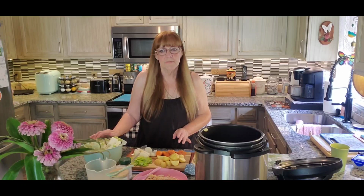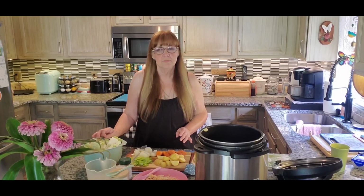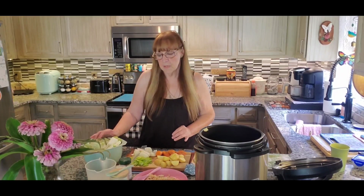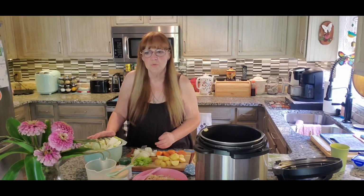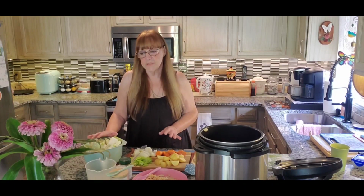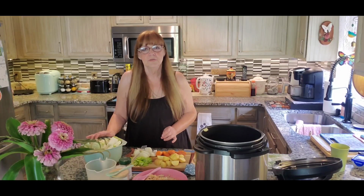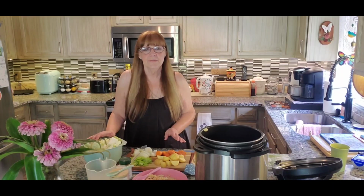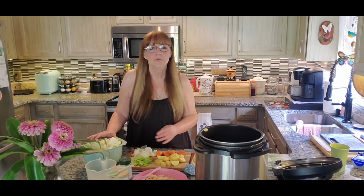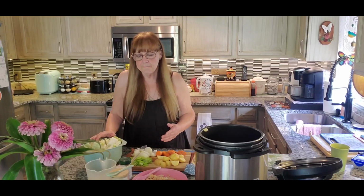Cabbage is one of the forgotten or overlooked vegetables that probably is a king of vegetables. It's great for health benefits. It's an anti-inflammatory. This dish, for example, with everything that I've got going in here, is 122 calories per serving. You can eat this until you're rolling on the floor too full, and it'll still be good for you.